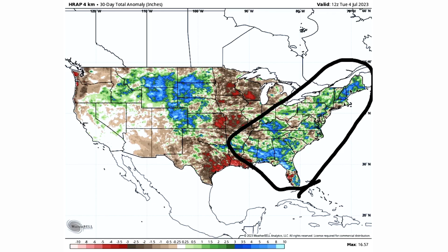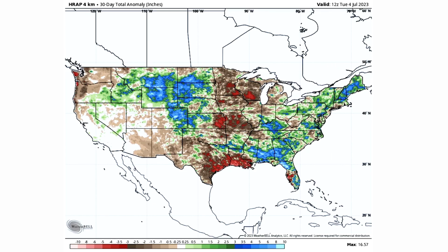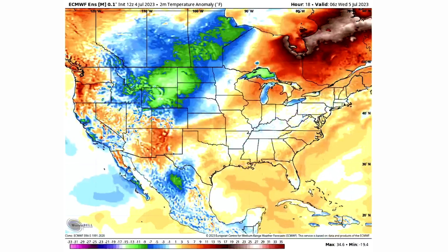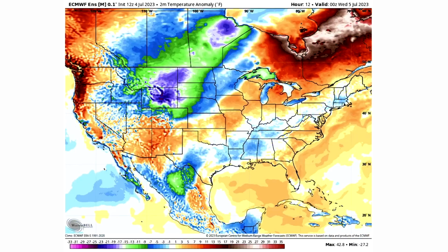So certainly very interesting. Now, this is the part of the video where we're going to take all that information and break down the upcoming weather. So we're going to really dive into this now. As you can see, as it stands right now, we're going to go over our European ensemble model. We do have an Arctic blast on the way, and that's what a couple of videos ago was about.